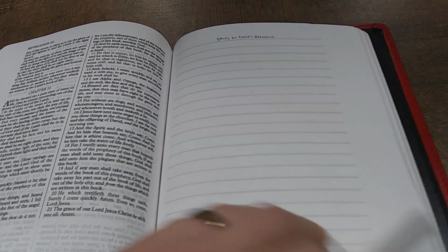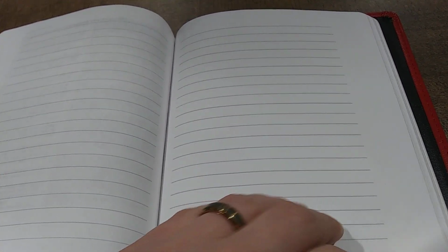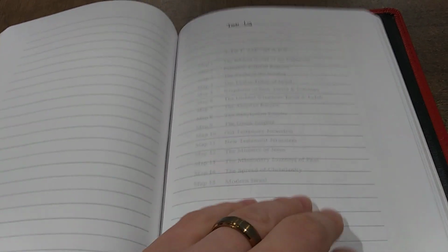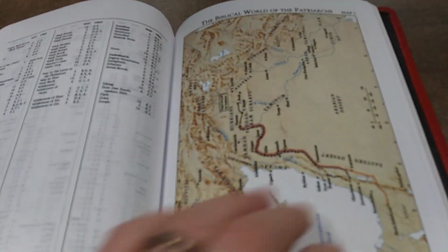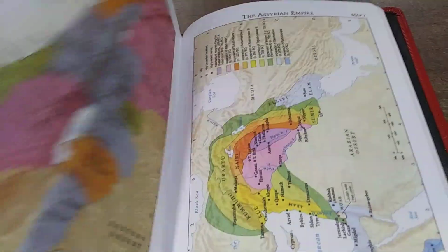At the back of this one, you do have quite a bit of lined note paper in the back. Not as much as the Allen, but definitely enough to write a fair amount of material. Then you'll have a map index and some maps. And then of course you'll have your back liner, the imitation leather liner, and then the calf skin on the back. Comes with 2 red ribbon markers, nice gold gilding, of course.